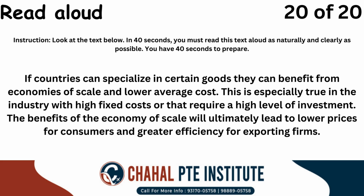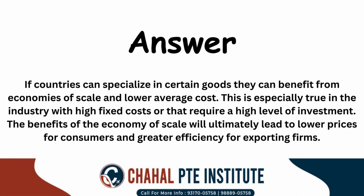If countries can specialize in certain goods, they can benefit from economies of scale and lower average costs. This is especially true in industries with high fixed costs or that require a high level of investment. The benefits of economies of scale will ultimately lead to lower prices for consumers and greater efficiency for exporting firms.